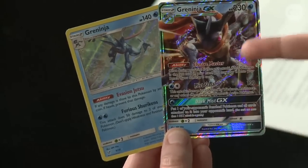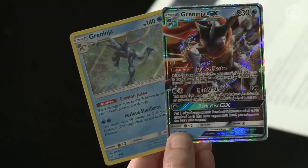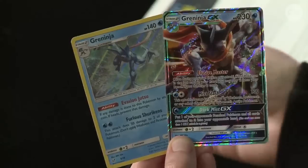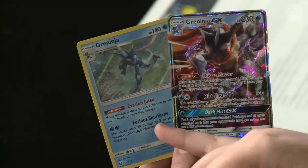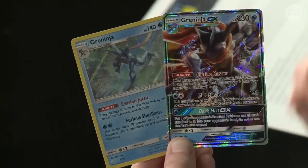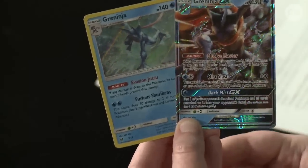You can really see the detailing on the GX, especially with its scarf, which, pro tip for anyone who doesn't know, that's its tongue. You didn't know that was its tongue, and if you wish I hadn't told you that, I'm sorry, you'll never unhear it. Also, I just love that here you have evasion jutsu, which is just such a Naruto thing for me as an anime person. I'm like, yeah, I want to see Greninja fight Naruto. So there you go. Those are kind of the differences.